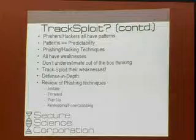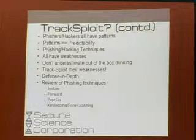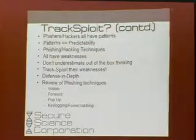So one of the things that we do is you're not going to underestimate the out-of-the-box thinking when we approach how to actually find a phisher or break some crypto or this or that. So what we're going to do is, quote, tracksploit their weaknesses. A lot of this is done using defense.